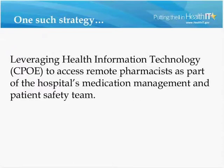One such strategy that we discussed is actually a matter of leveraging the very technology itself to access the remotely located pharmacist in order to provide enhanced medication management and patient safety for the patients of low-volume rural hospitals in a way that makes sense, clinically, financially, and demographically. A conduit, if you will, moving the resource to the need, providing better care and better outcomes, and at less cost.